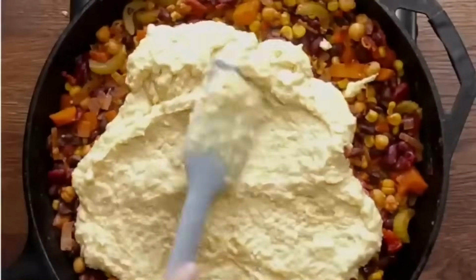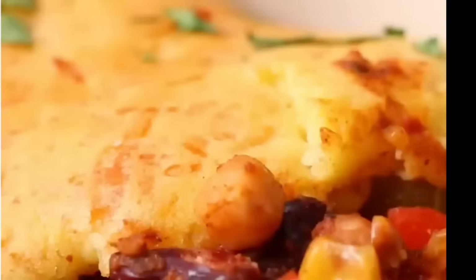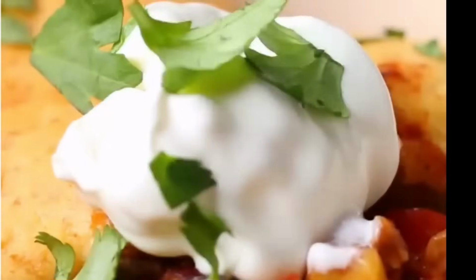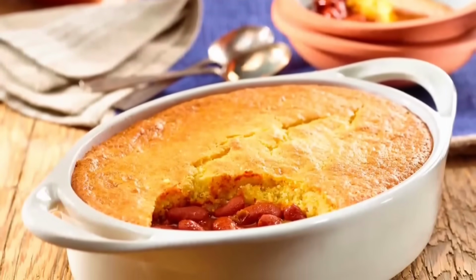Originating from a blend of Native American and Mexican cooking techniques, the dish was adapted over time to include a variety of beans and sometimes meat, making each rendition a local specialty. The dish not only satisfies with its rich flavors and textures, but also serves as a practical one-dish meal that could easily feed a family or a gathering.